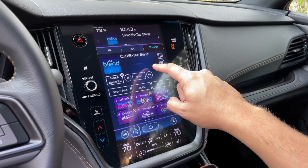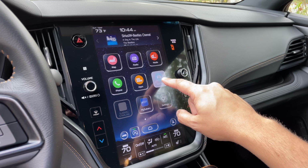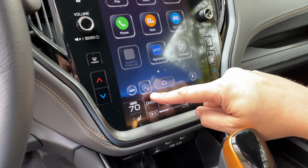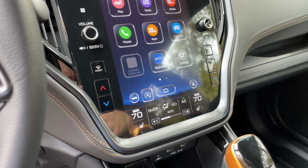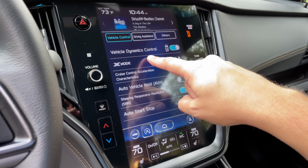I'm also a little bit disappointed about just how much stuff has been integrated into this screen. For instance, your auto start stop feature, where the car shuts off at a traffic light. If you want to turn that off in most cars, you just press a button. In this car, it's a button in the screen. Same deal with the drive modes. You want to change into one of those off-roady drive modes. There's no little dial to turn like in every other car. Instead, you've got to go into the screen, into the drive mode menu, and only there can you select your modes, which kind of complicates the process.